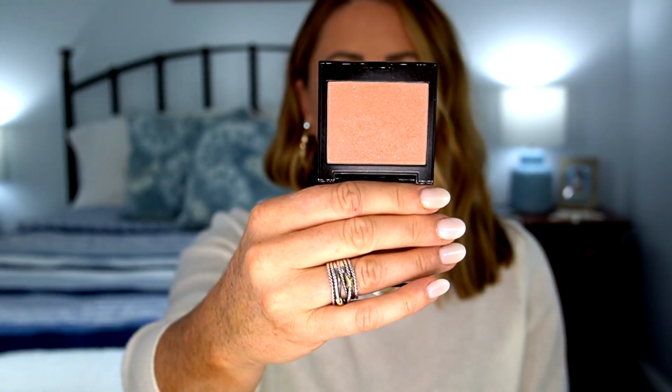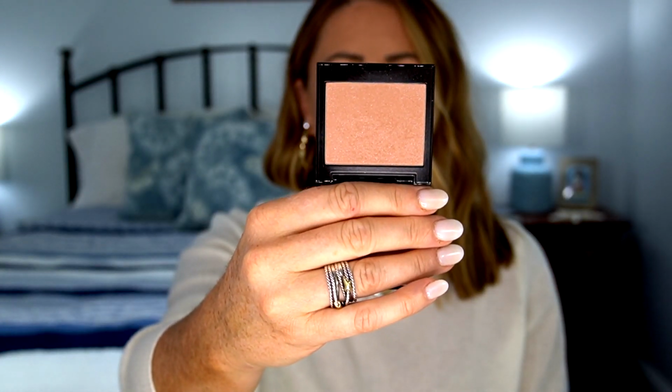Next up on my list is this blush. I tell you guys, I remember, this is back in the day, you might remember this name, Laura Mercier Fresco. Do you guys remember that eyeshadow? I was obsessed with it for a really long while. So they actually have a blush in the color Fresco. When I saw the name, I was like, I have to at least give this a try.